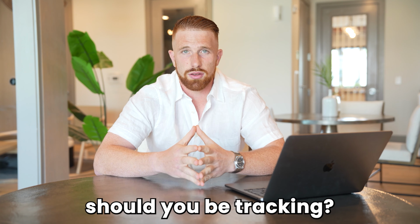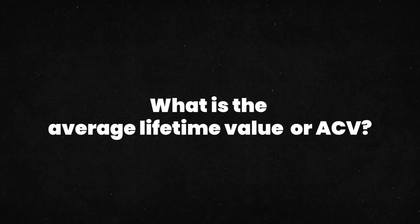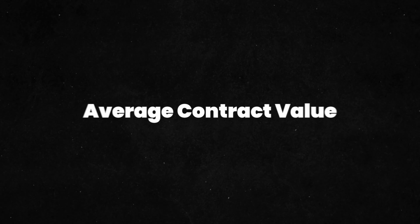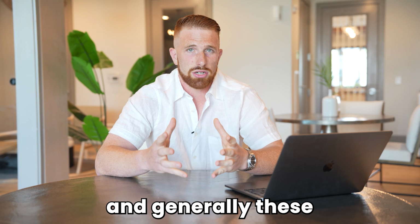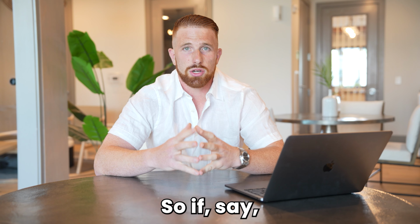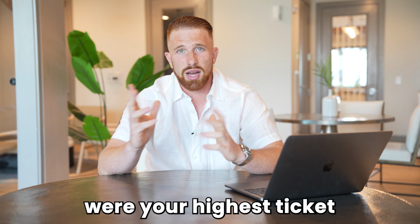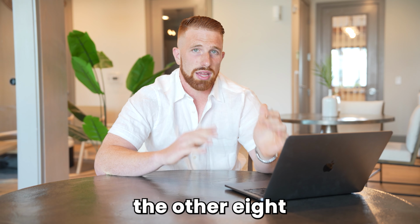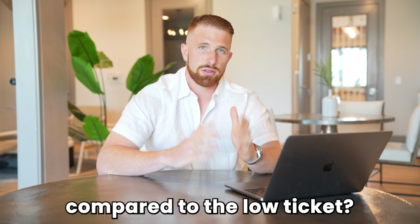So what data should you be tracking, right? It's qualified call percentage, show rate. Of those show rates, how many are closing? Of those close rates, what is the average lifetime value or ACV, annual contract value, of that prospect? If you're looking for commonalities and generalities in this data, say 10 leads closed, but only 2 leads were your highest ticket price compared to the other 8 at a low ticket, why were these people buying the high ticket compared to the low ticket?